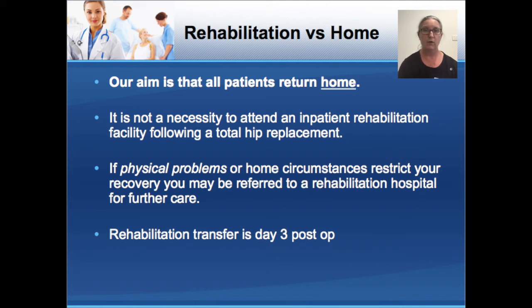These were guided by the physios and the surgeon with regards to the idea of inpatient rehab. And it's easy to organise after having your surgery. It's not something you can pre-book into.